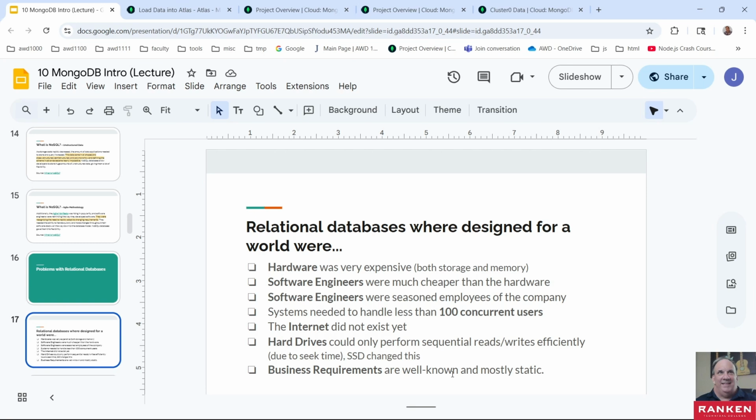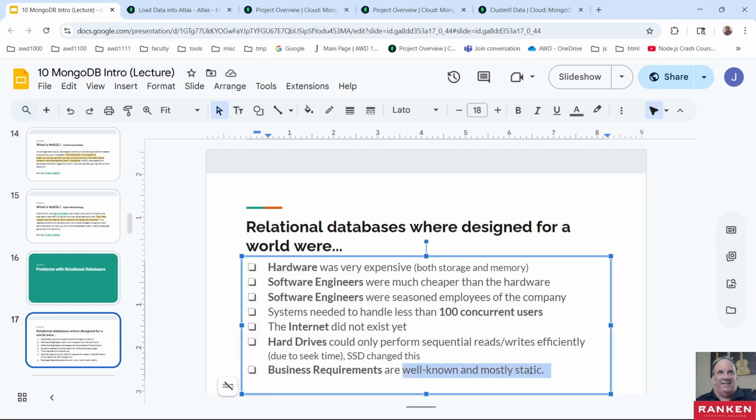Business requirements were well known, mostly static. So basically, what I was just saying earlier, well known and mostly static, is the whole waterfall methodology, where you create all these requirements, you sign off on them, so you've done all your work up front, and then you start building your product, right?